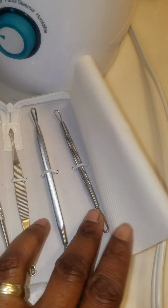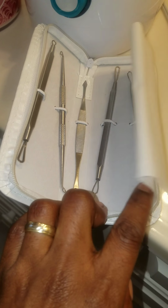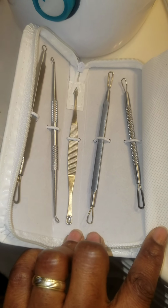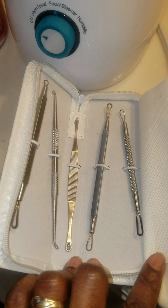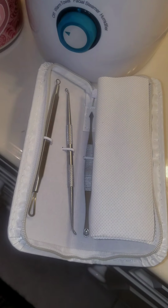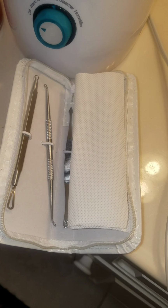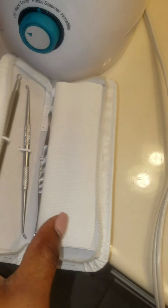I don't use this too much because I'm not an esthetician, and I'm not certified in using these instruments, but it does come with these. So if you know what you're doing, go ahead. But if you don't know what you're doing or don't know how to use these, I don't recommend that you use them, okay? But yeah, it also comes with this.